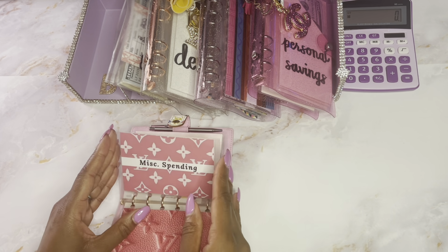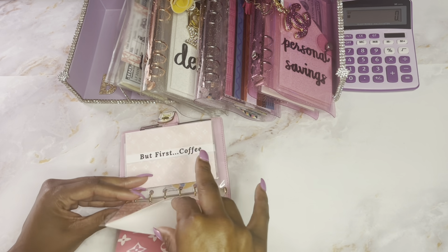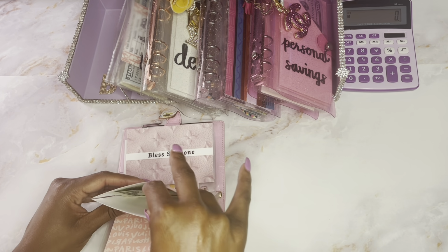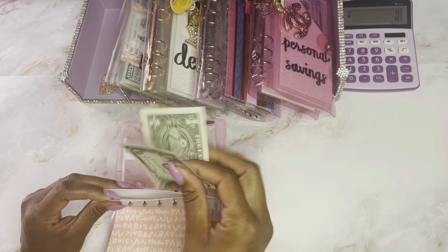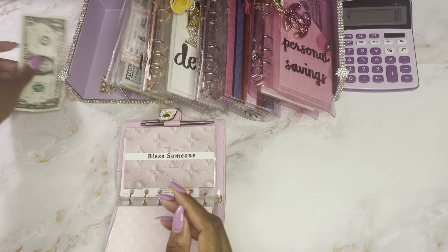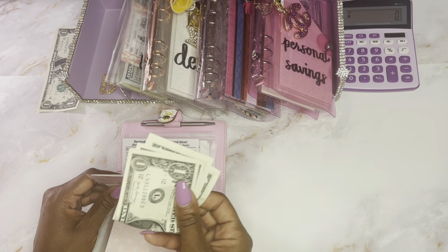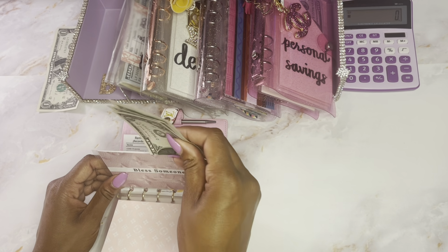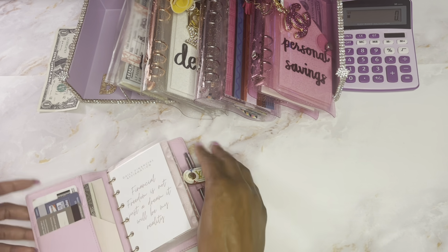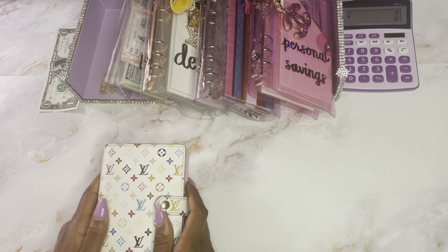Okay. Miscellaneous spending, we are empty. Gas, we also spent all of our gas money. We are empty there. But first, coffee, we have $1 left over, which I'm actually going to set aside because this can go in our $1 challenge envelope. And then bless someone, there is actually a few dollars left in here as well. I did not get to bless anyone last week, but we're gonna leave this in here because I know that opportunity will come. All right, so that is it for our cash envelopes. Let's go ahead and distribute our money.